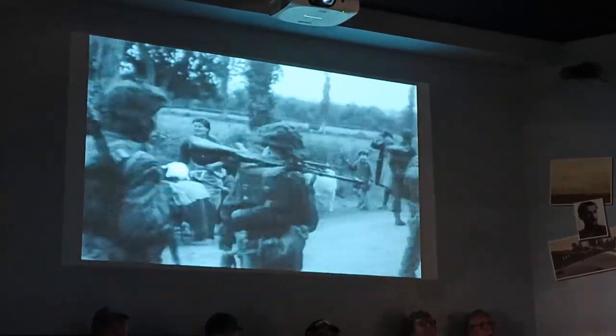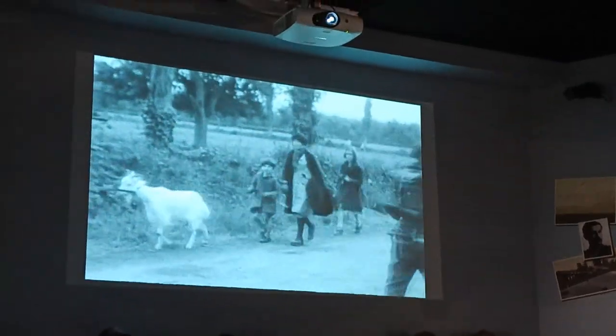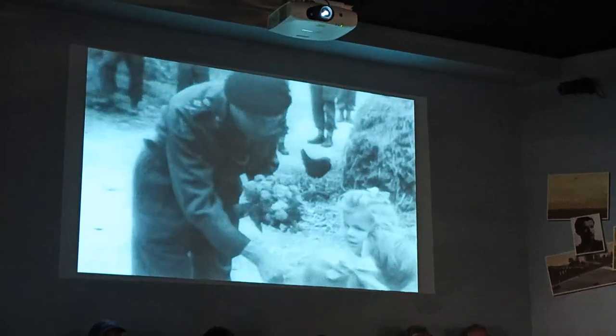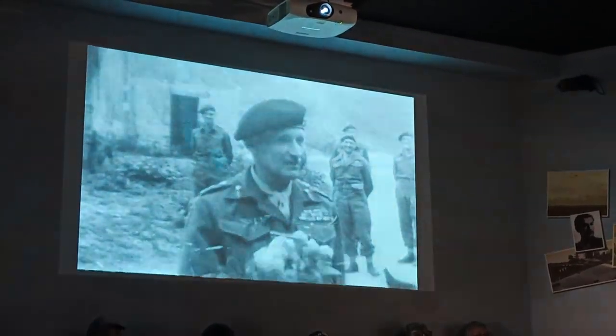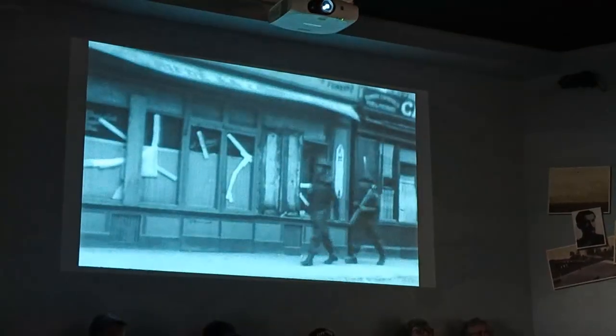If the civilian population paid a heavy price for the liberation, they have been forever grateful. And they express it with great simplicity to General Montgomery, the Commander-in-Chief of the British. But there remain many battles ahead for the 6th Airborne Division.